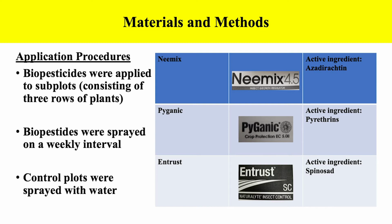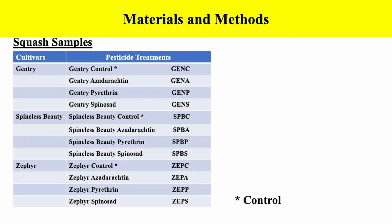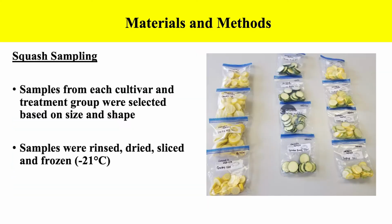For the application procedures, the biopesticides were applied to subplots on a weekly interval, and the control plots were sprayed with water. Each cultivar had the 3 treatments, and also a control. Here's a picture of the squash samples. Samples from each cultivar and pesticide treatment group were collected, rinsed, and diced in a transfer section and stored at minus 21 degrees Celsius for later use.